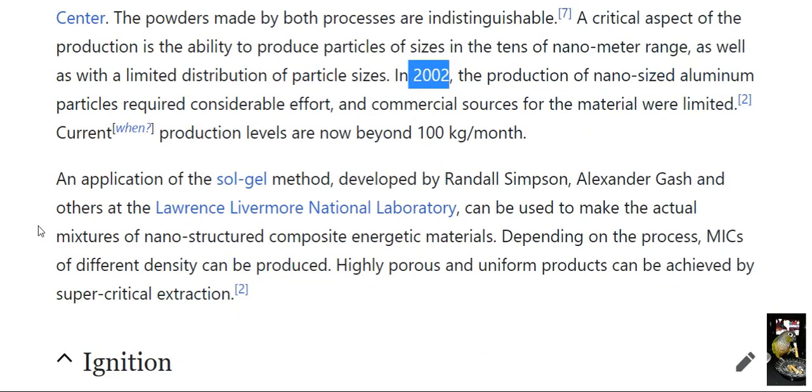An application of the sol-gel method developed by Randall Simpson, Alexander Gash, and others at the Lawrence Livermore National Laboratory can be used to make the actual mixtures of nanostructured composite energetic materials. Depending on the process, MICs of different density can be produced. Highly porous and uniform products can be achieved by supercritical extraction.